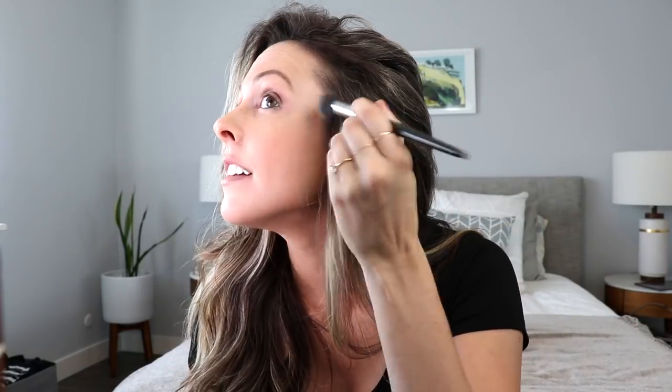Thank you, Mabel. I'm going to add a little highlight to my cheekbone. Here is the Tarte Exposed Highlight. Ooh, that is a highlight. Oh, look at that. Why don't I wear highlighter every day? I feel good with this on. I'm gonna use some of this highlighter on my inner eye too.